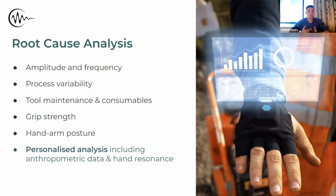So was it the tool itself that's maybe out of calibration or is too old, should be replaced? Is it the consumables that need to be replaced? Is it the grip? We collect data on grip, so maybe the operator's gripping too hard. Was it their posture? And are they resonating with the machine? All of that can be easily mapped out on the dashboard if you have 5 to 10 days of data for each operator.